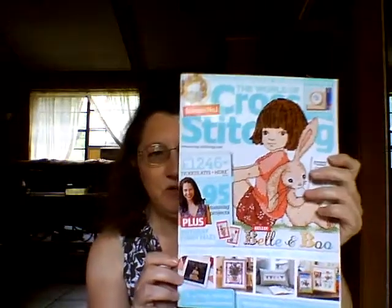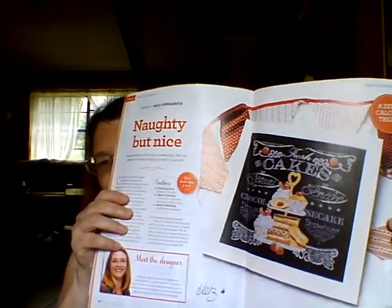And then I went to Barnes & Noble's and bought a few magazines. Got this one for Belle and Boo. She's just so cute. And then there's a pastry pattern that I also love. I love pastry Paris stuff. So I bought that, and that's this one here. I really like it.